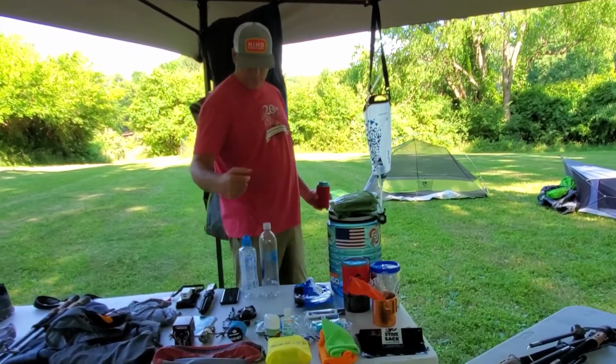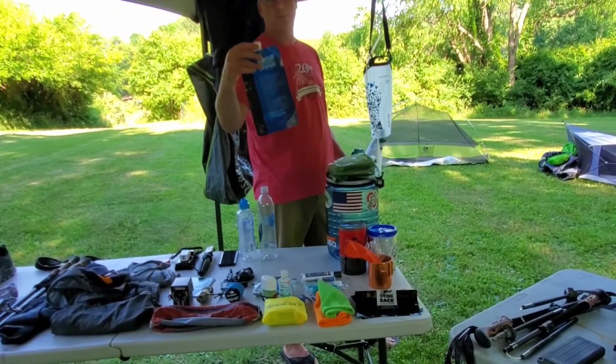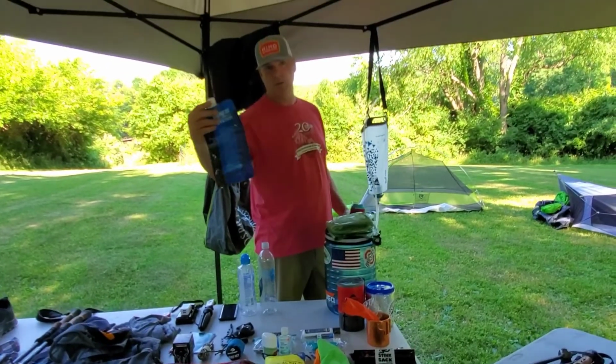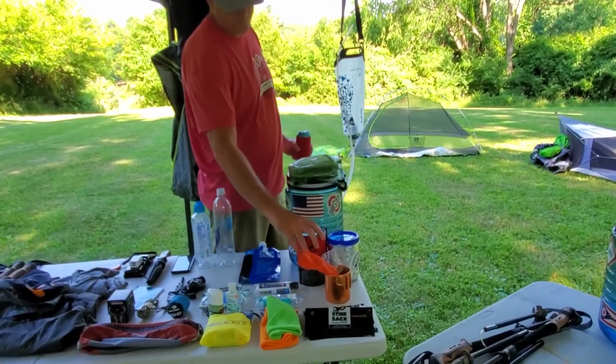The water bottles, like everyone has. This Sawyer squeeze bladder, I'm actually going to load this up with bourbon, and we're going to ship out another bladder worth of bourbon. Gotta have some bourbon on trail.